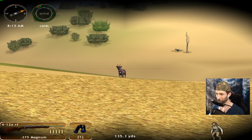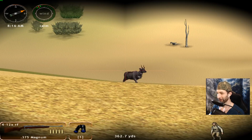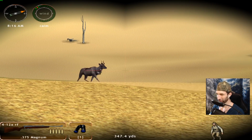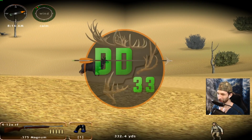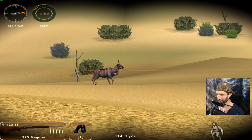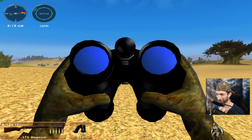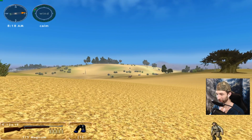This is what we have in Call of the Wild right now as far as kudu. They're not very impressive, and we have so much potential to have something way better than this. Very nice animal. No, it's not a very nice animal. It's a very, very small animal. You hardly get pumped up over this.